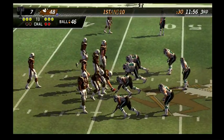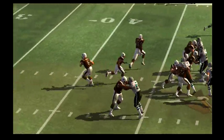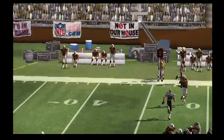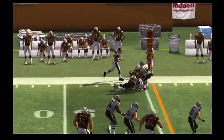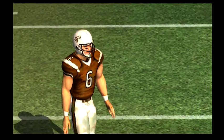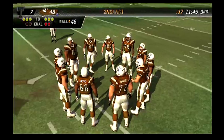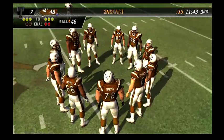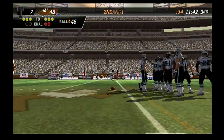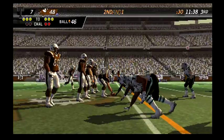Here we go. The Thunder with a four-man front. Play action, gets the pass off. Snow is there for the tackle at the 46. I like the quick decision by the quarterback. The defense didn't have time to react. Pickup of about 8. Ball on the 46-yard line. Let's go now.